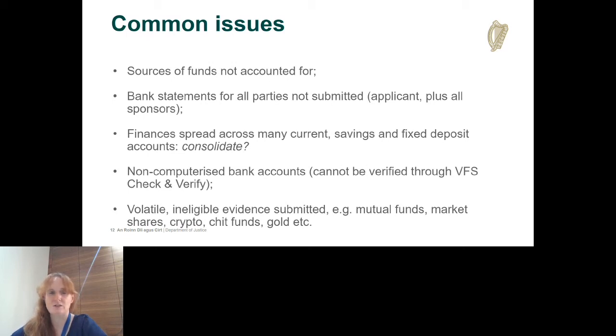There are so many different types: mutual funds, crypto shares, chit funds, gold, etc. Please make sure the finances that you're submitting are proper finances, your bank accounts, fixed deposit accounts, everything like that. And please, if you can, include a summary sheet with your application to tell us where the finances are coming from. That will make it a lot easier for the visa officer to review the application. Okay, Priscilla, go ahead.